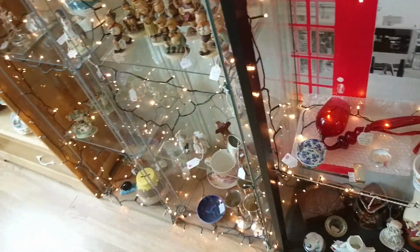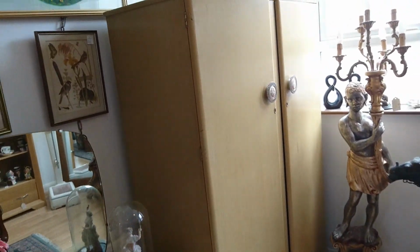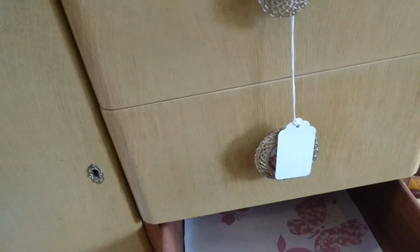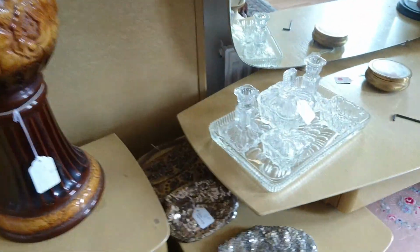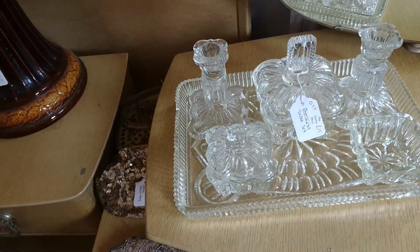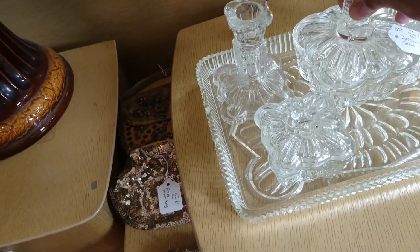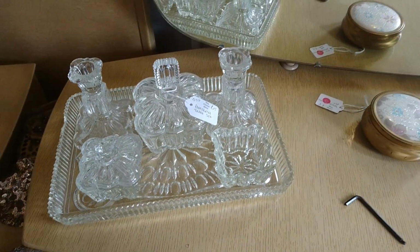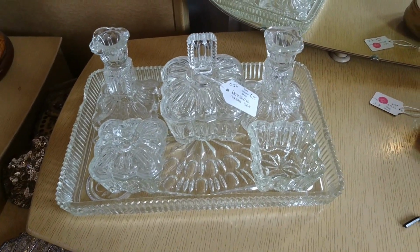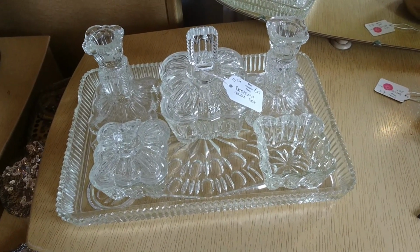Looking around. Oh, nice. Looks like 50s service here. Table set. But anyway, forget that. Nice. Looks like a complete table service. I don't recognise this one, so it might not be English. Don't recognise it at all, in fact. I'm going to trawl through the Trinket Sets website and see if I can find it.